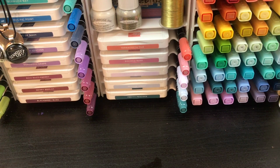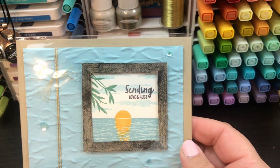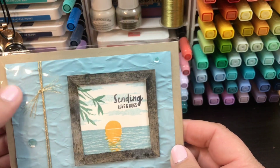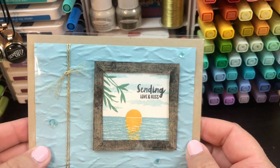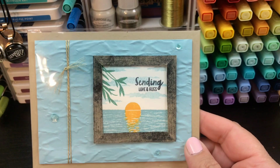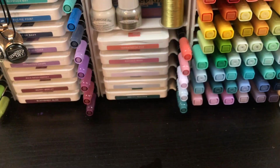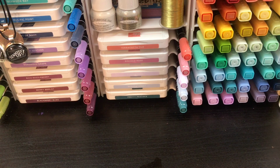And then this one is from Robin. Look at that beautiful little frame there. And I love that old world embossing folder. It just makes it look like old paper. It looks so good. All right, that was the first one.